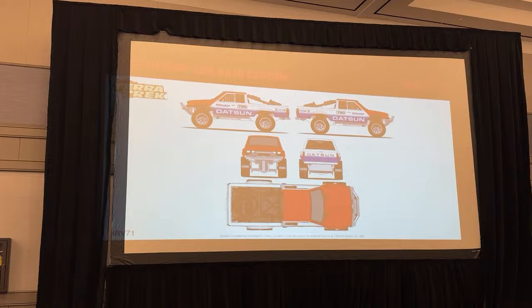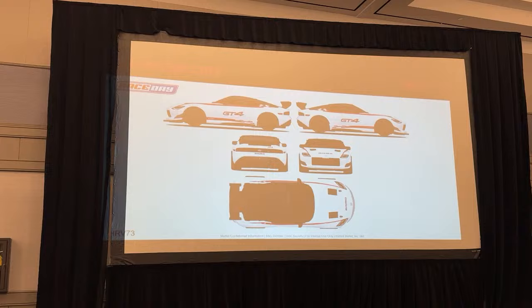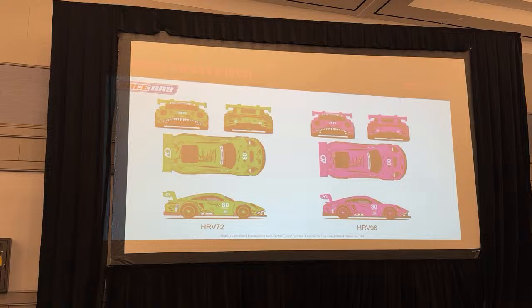This one's part of Race Day, Nissan Z GT4. Any fans? And of course, Porsche 911 GT3 R. Rexy and Roxy will be the chase.